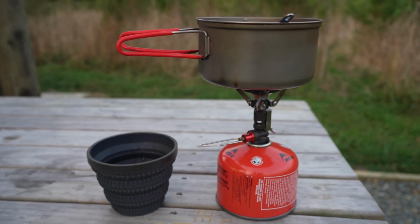And especially the pot. It took me forever to narrow down what pot I was going to use on this trail, and I finally found what I would consider my perfect backcountry pot. So let's get into it. Let's get into the bag. Let's see what we got going on here.